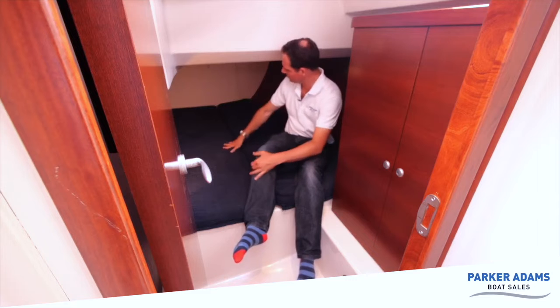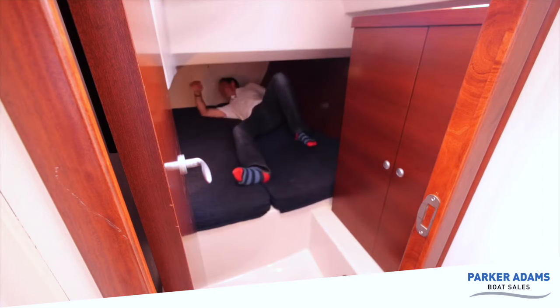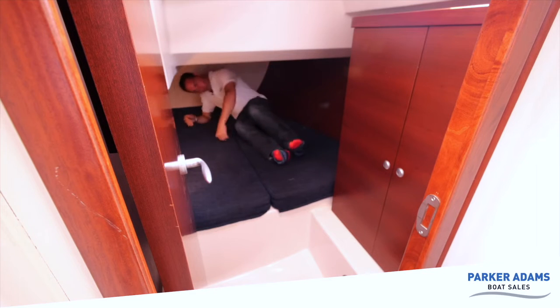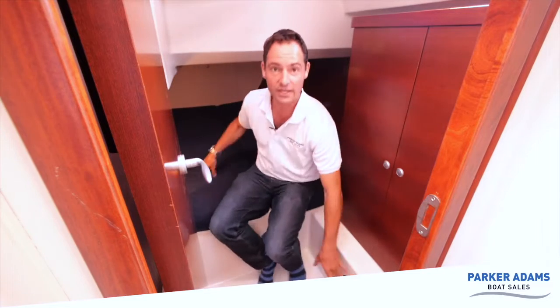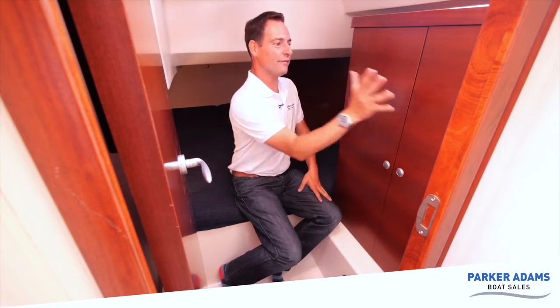But what you have here is a really nice long bed. Now if I go into it, right the way to the back here, you can see I'm about 5'10". I've got plenty of space here, so someone who's 6 foot would still have a full length bed there. You've got a couple of reading lights here, and then you have a heating outlet. The boat has got warm air Webasto heating throughout the whole boat, so it really is an all-round, all year-round boat.